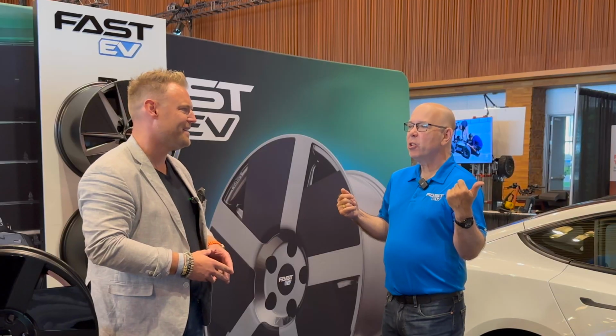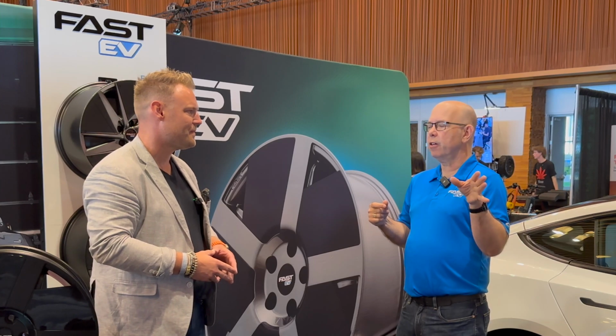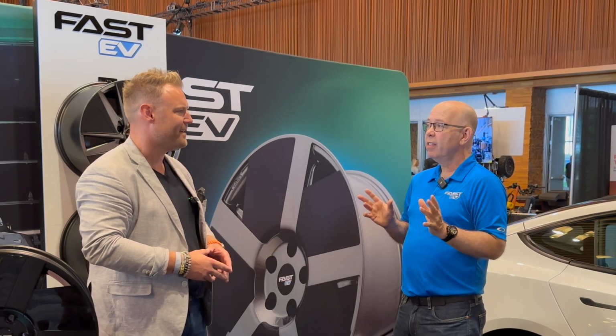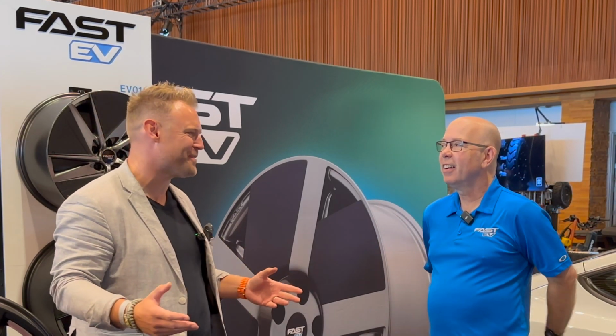Isn't it? Again, we're not duplicating exactly what Tesla did. I don't think that's fair. That's their design. But we have our own take on it, which I think is going to be very cool. So again, that's another Josh first. You're the first person outside the building. You heard it here, guys. Josh West 24/7. Thanks, Ian.